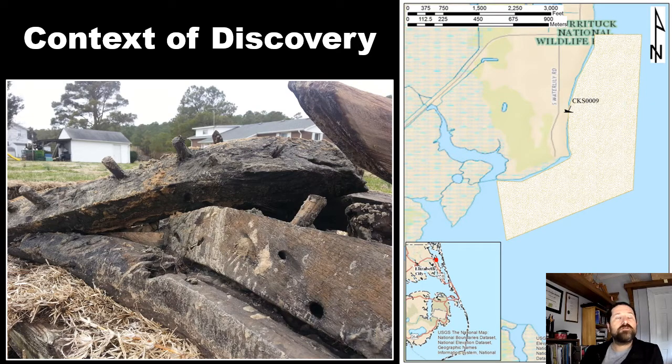One of his neighbors, a woman by the name of Debbie Pless, lived a few doors away, and she had previously seen a presentation given by myself about the Currituck wreck, which was a wreck that washed up on Currituck Beach on the ocean side of Currituck County in 2010. There were two things that she took away from that presentation. The first one was that the Currituck wreck was extensively trunneled. The fasteners used to construct that wreck were predominantly wooden nails, or what we call trunnels.